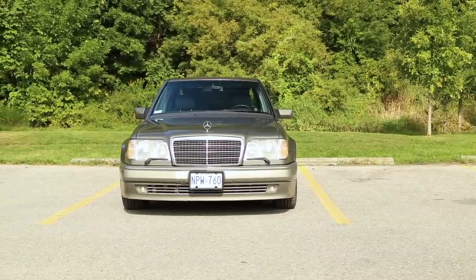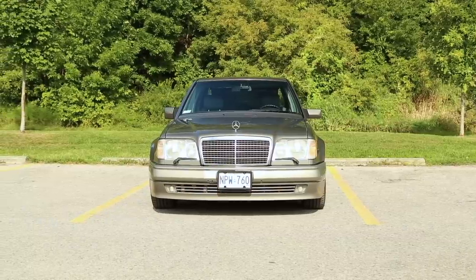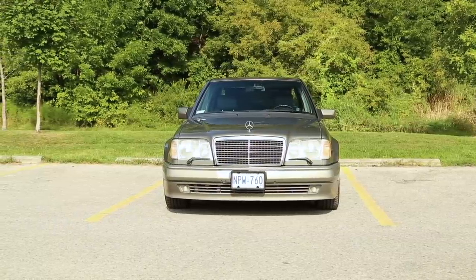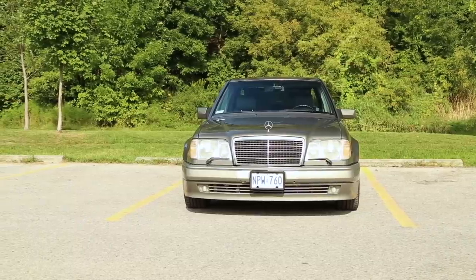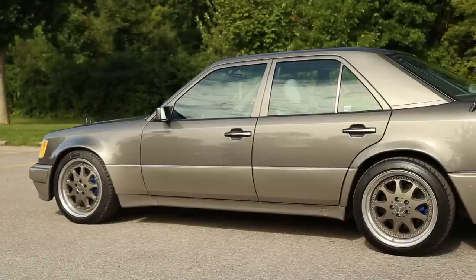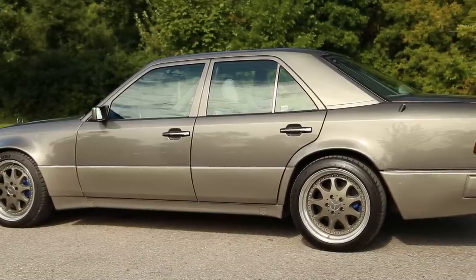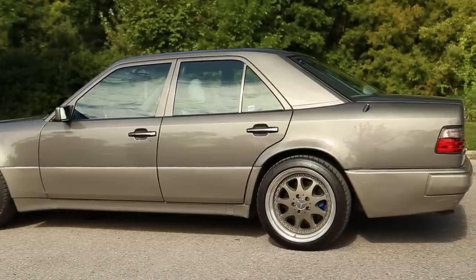So much like the 300E and the E320 Cabriolet that we featured a couple of years ago, this car has a very similar road presence. Yeah, the engine is much bigger. You have a lot more power than especially the 300E, and the suspension's tuned a little bit to accommodate that massive amount of weight on the front of this car. It still drives pretty similarly to those other W124s that we drove.